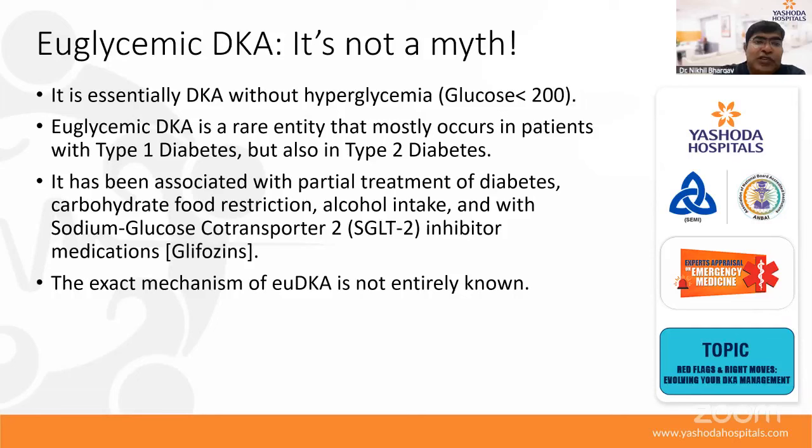So regarding euglycemic DKA, it is not a myth, and usually glucose is less than 200 milligrams per deciliter. Euglycemic DKA is a rare entity that mostly occurs in patients with type 1 diabetes, but is also rarely seen in type 2 diabetes.